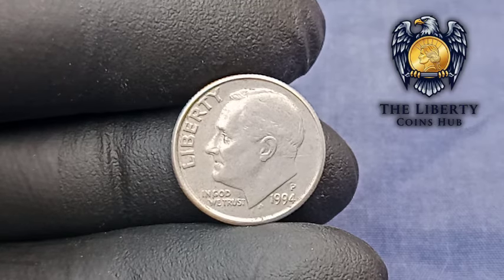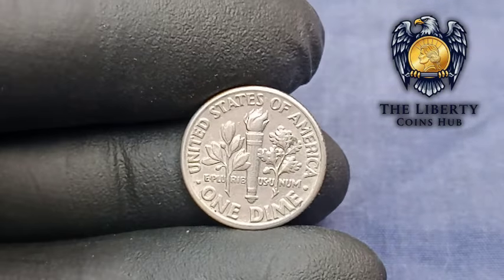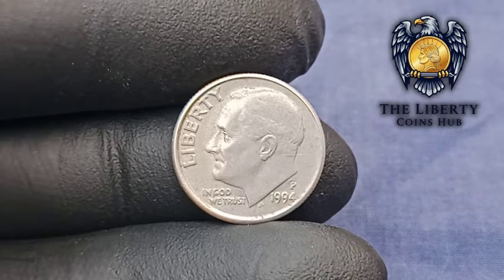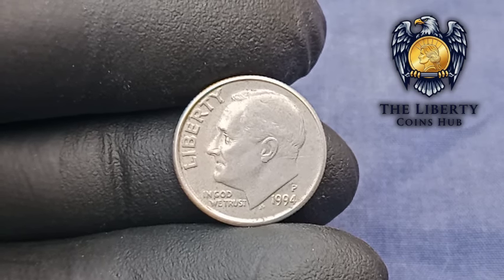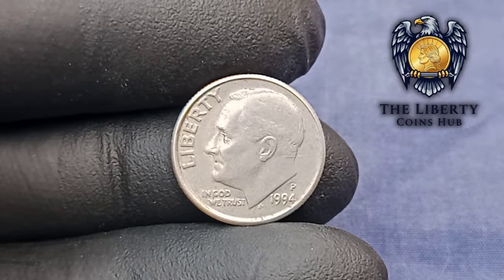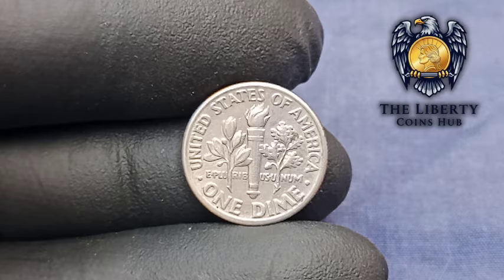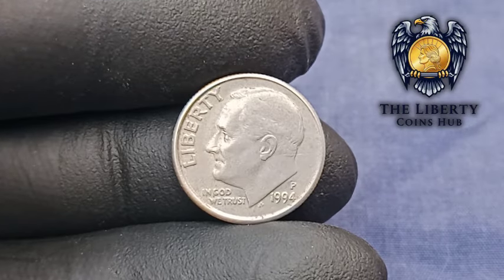Word spread quickly through collector networks, and before long, major auction houses were competing to list the coin. When it finally went to auction, the opening bid was $100,000, and within 15 minutes, the price had climbed past the $1 million mark as phone bidders, internet bidders, and floor bidders all fought to own this piece of minting history. The final price? A jaw-dropping sum that made international headlines and permanently established the 1994 P Error Dime as one of the most valuable modern coins in existence.